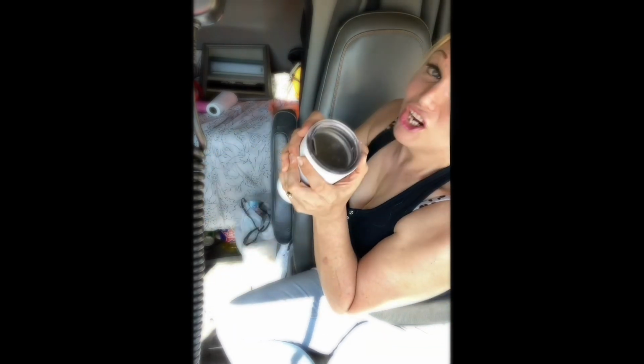The only problem is the lid is stuck. It's like legit stuck. I've taken a pair of channel lock pliers. I have soaked it in boiling hot water trying to get it loose.